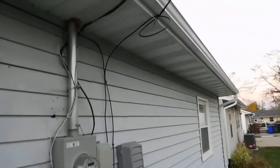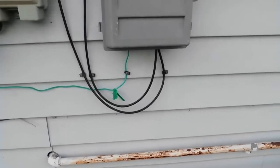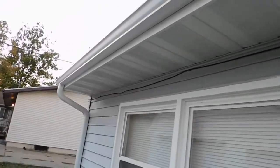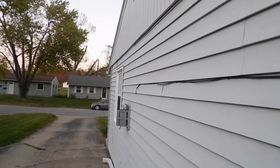Speaking of cable, I got ambitious and I rerouted my cable. It used to be going to the right, and now I've got it running up over the roof over here and around the side and then into my living room. So yeah, there's my cable input going into the house through the wall.